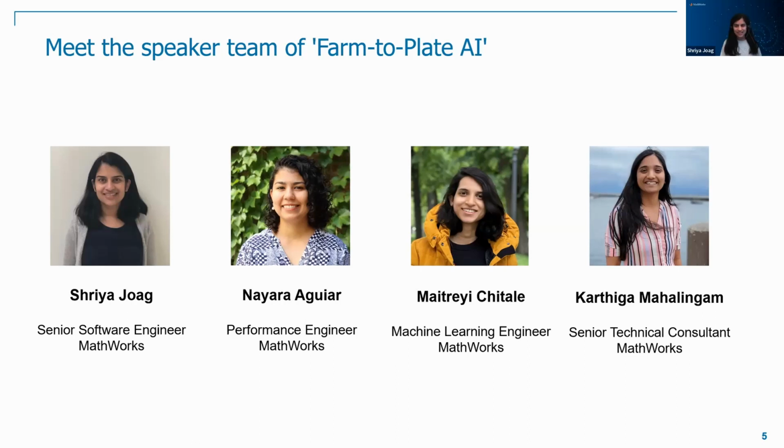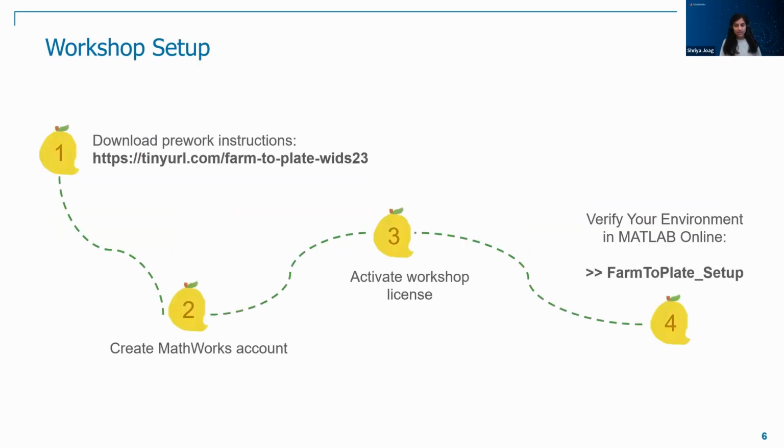Thank you, everyone. All right, let's go over the workshop setup now. Some of you may have already finished this as the setup instructions were shared as pre-work for the workshop, but if not, we can finish setting them up now. You will need a laptop with an internet connection. We will use a browser-based tool called MATLAB Online to run today's exercises. You can head over to this tiny URL, farm to plate wids 23, and download the detailed setup instructions. I'll summarize what these instructions are.